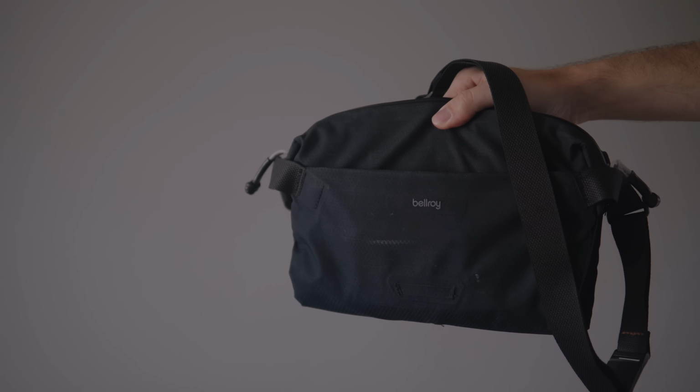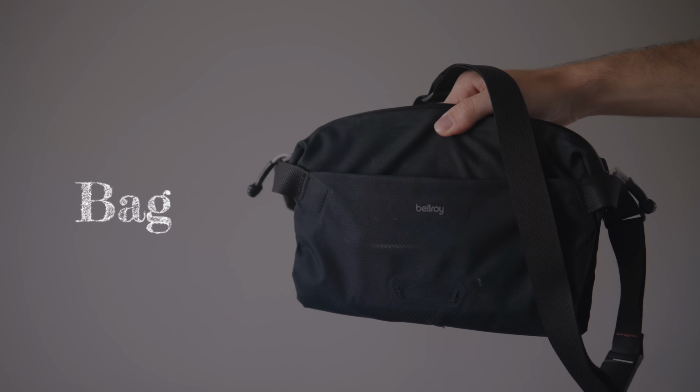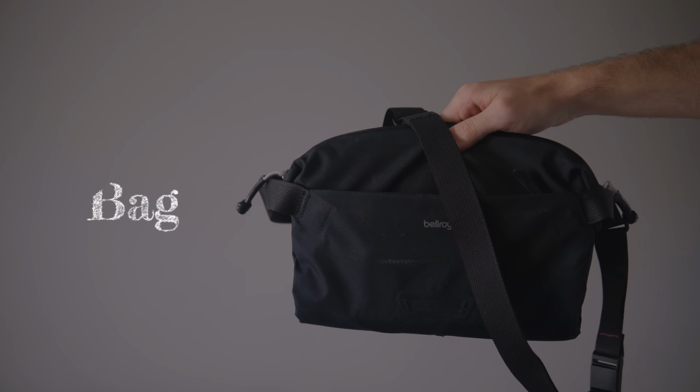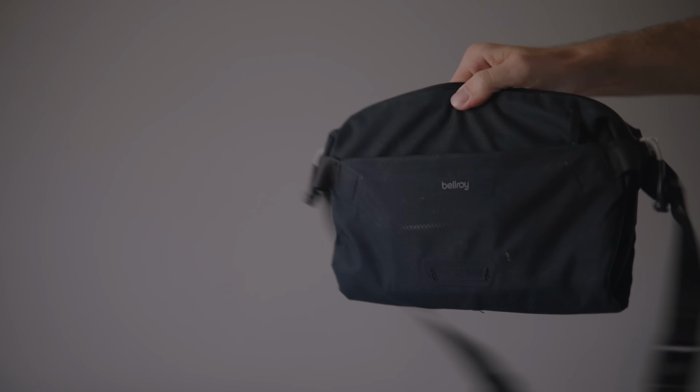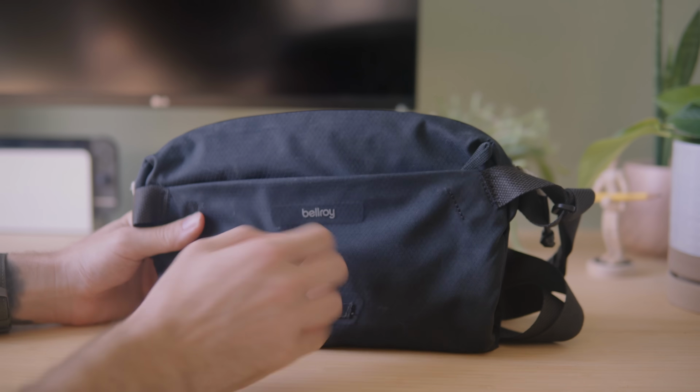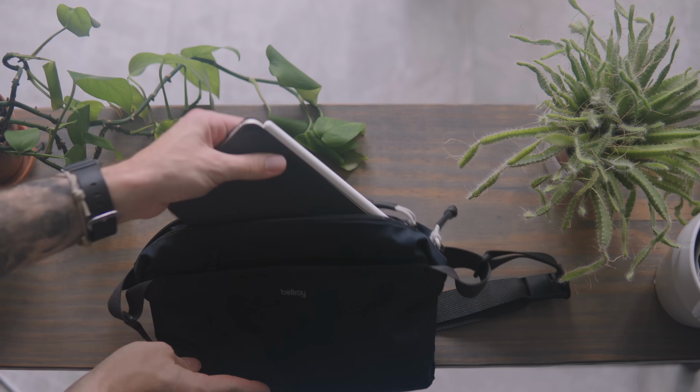Let's get started. Of course, I'm going to start with the bag itself. This is the same Bellroy sling that I've been using on a daily basis since the summer of 2022, so about 3 years to the day. I will stand by this being the perfect size and weight for something I bring to places like work or the park. My iPad fits in here perfectly.